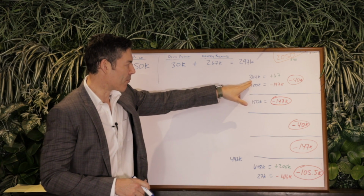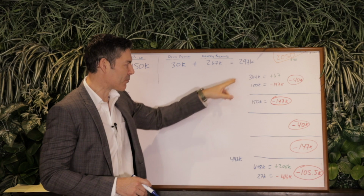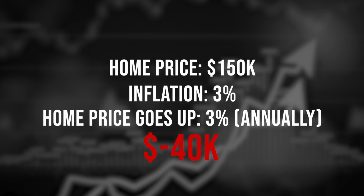At the end, our price is $364,000. So we've got those two cross currents going on where we haven't gained any purchasing power, but we're paying things back in cheaper dollars. So remember, we're just splitting the difference to get an approximate number. That's going to be a minus $40,000.